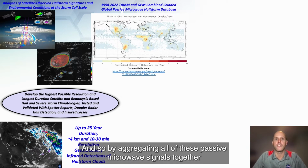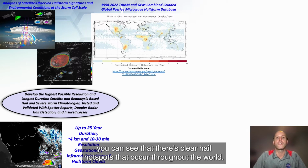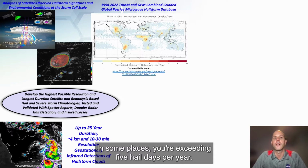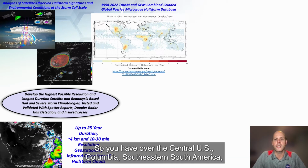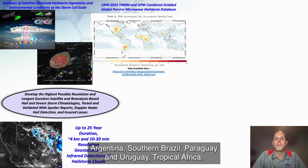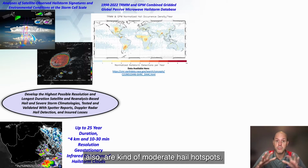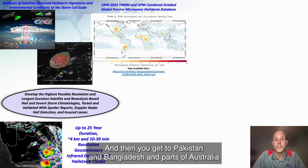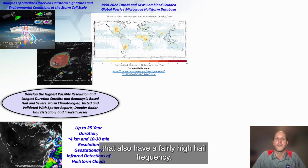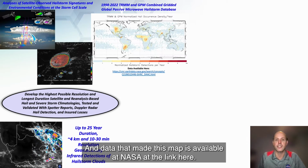And so we aggregate all of these passive microwave signals together and identify those hailstorms. You can see that there are clear hail hotspots that occur throughout the world. In some places, you're exceeding 5 hail days per year. So you have the central U.S., Colombia, southeastern South America, like Argentina, southern Brazil, Paraguay, and Uruguay, and tropical Africa. The Mediterranean and South Africa regions are also moderate hail hotspots. And then you get to Pakistan and Bangladesh and parts of Australia that also have a fairly high hail frequency. The data that made this map is available at NASA at the link here.